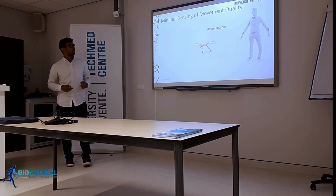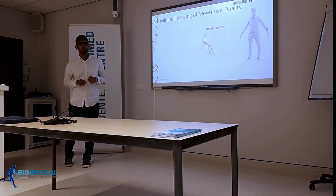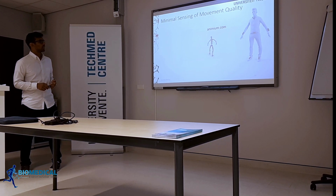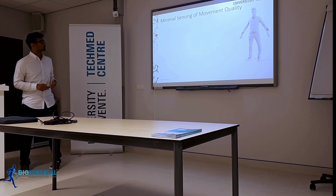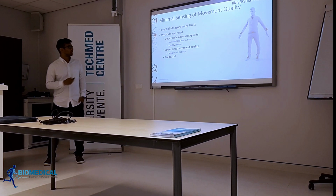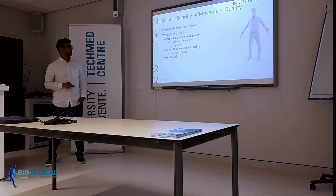The question that I try to ask in my PhD is, with this sensing setup, how much can I say about movement quality in someone with stroke? So these sensors are inertial measurement units. I'll tell you what they are briefly.